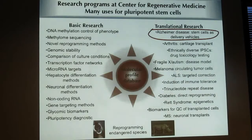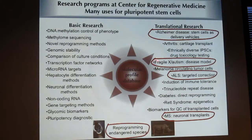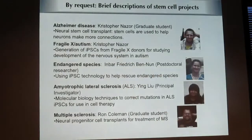So the subjects that we had requested are a short talk on our Alzheimer's disease project, our autism project in which we use Fragile X mutation, which causes autism, our ALS project, our multiple sclerosis project, and our reprogramming of endangered species. It's a collaboration we have with the San Diego Zoo. So these are the people that you will be hearing from, and they're sitting over there.